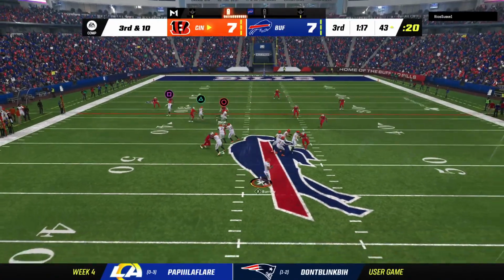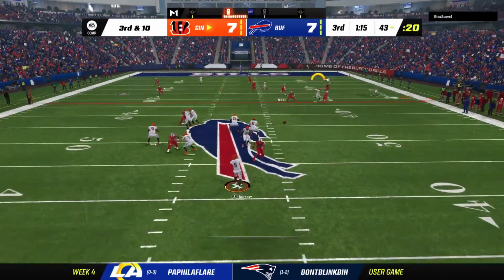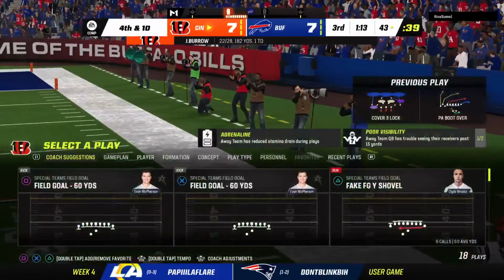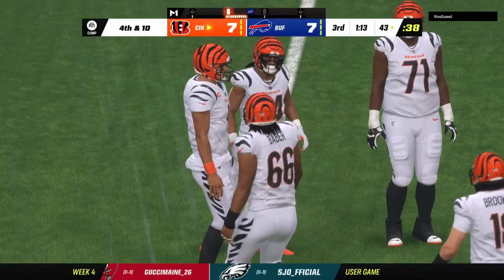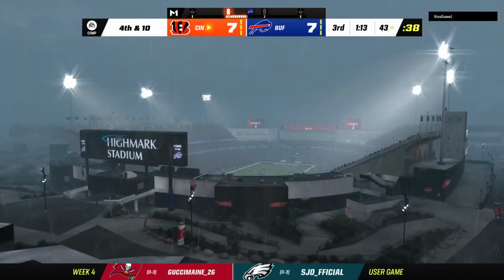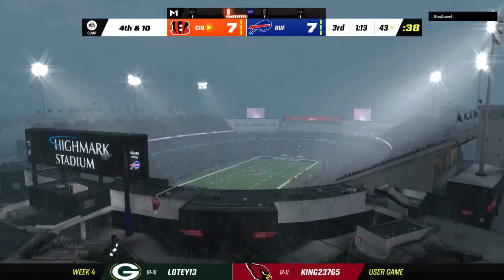11-90. Burrow looking to pass. And the throw there going to be incomplete. Nice call by the defense there on 3rd down. Just flood the field with extra defensive backs in their dime package. Nowhere to go with the football. Forces the incompletion.